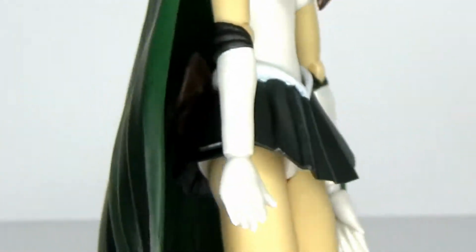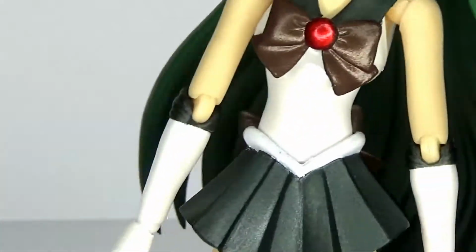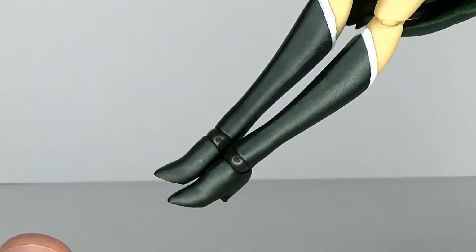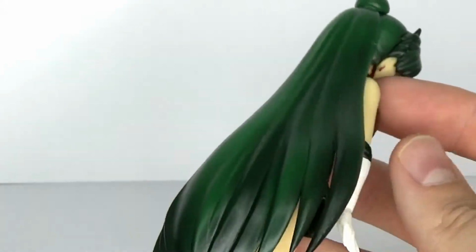Which I already said in the Saturn review, it fits. It's Sailor Moon. I want them to sparkle. I need them to sparkle. That's how it works. It's sparkly. It's Sailor Moon, right? And going down to the boots. Same paint job, very nicely done. And also the heels. And once again, I just want to have another look at that hair.